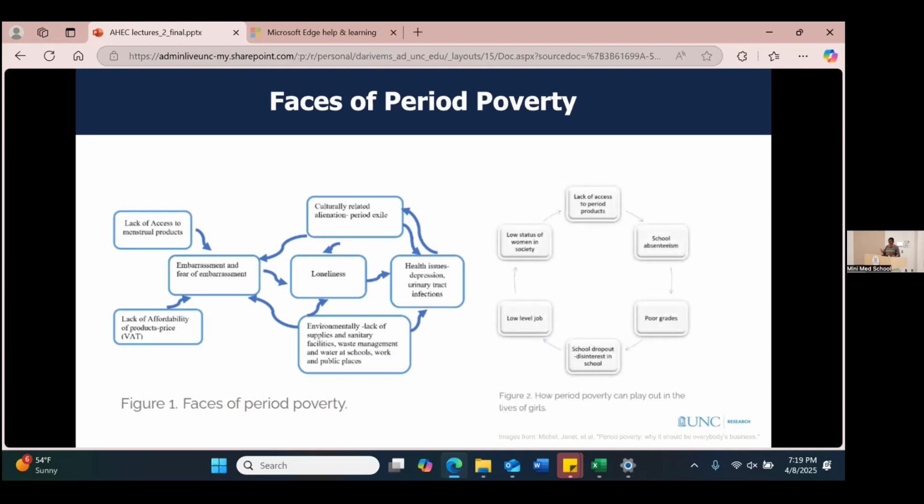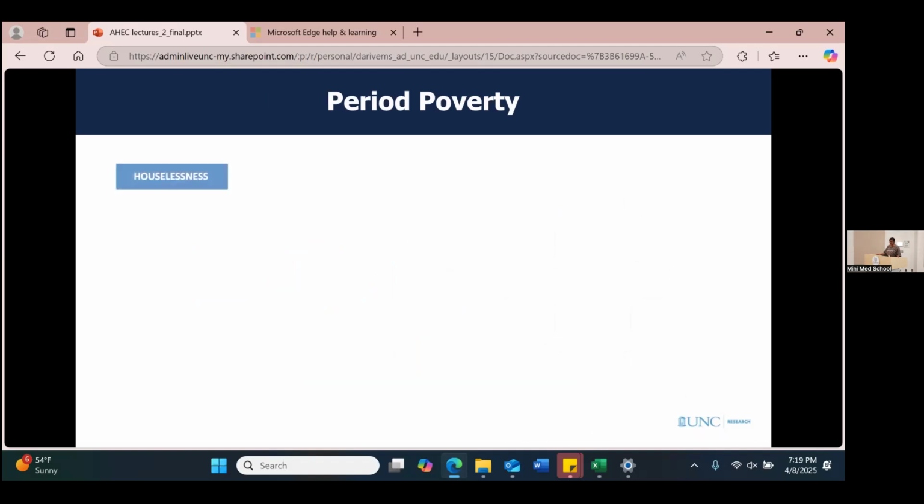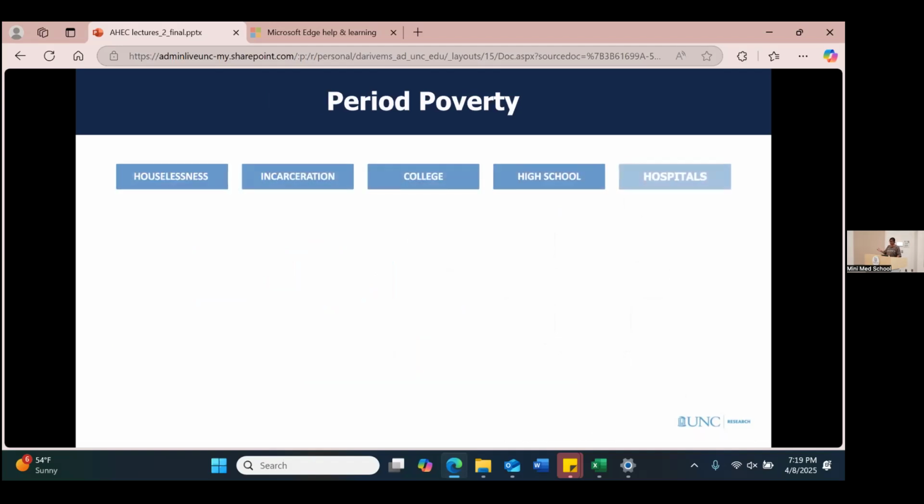It manifests very differently in different people. And like you said, right, it leads to missed work outcomes. People have studied it in the United States, mainly in adolescents, and have noticed worsening grades or missed days of school among those that don't have access to supplies. So here are some groups that we've looked at so far in the United States: people that don't have houses.